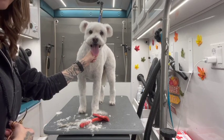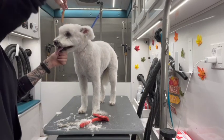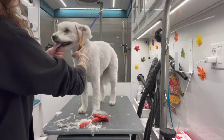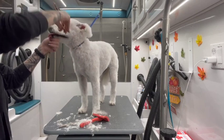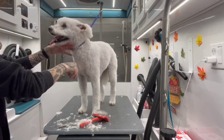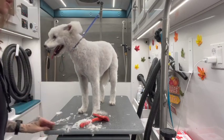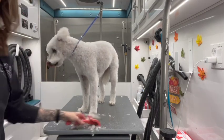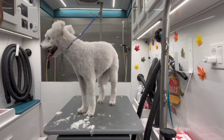Look how pretty that face is. So that's what a Pumi face should look like. If you guys have any questions, feel free to ask. Now, I did use an O-guard on the face, but that might change based off of what you're using on the body or what the owner wants, but that is how you do the style of the face. So I'm going to clean everything up, and then we can wet her down in just a minute.